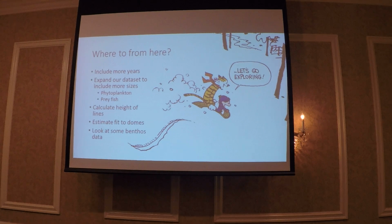We really do want to include more years, so this is only 2 years right now. We want to include more materials from the lakes, and we want to be able to make predictive power. So that's where this project is going, and that's where we are at this moment in time, as I literally just made those graphs yesterday. So we are moving this project along from just a bunch of data points.